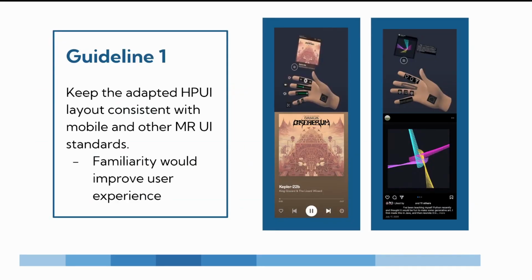The first guideline states to keep the adapted HPUI layout consistent with mobile and other mixed reality UI standards. This is not a surprising one. Users have gotten accustomed to certain design conventions. Maintaining consistency of UI layouts allows the user to transfer their knowledge of other systems to interact with HPUI. This reduces the time needed for familiarization and the learning curve for advanced interactions.